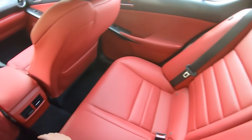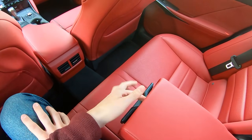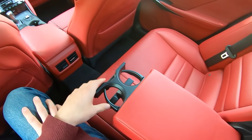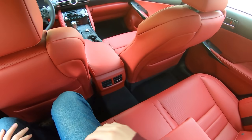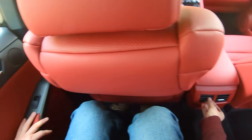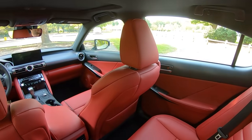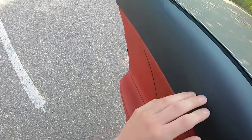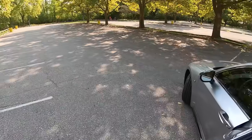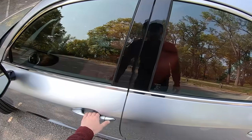No power outlets, even in the center console that comes down here. Got some pop-out cup holders, but that's about it. Just a little bit of an armrest. Do have some vents, so that's better than nothing, but not really a car meant for backseat passengers. Good quality feel to everything. No surprise for a Lexus, but still nice to see. Big solid door thunks, good handle feel.